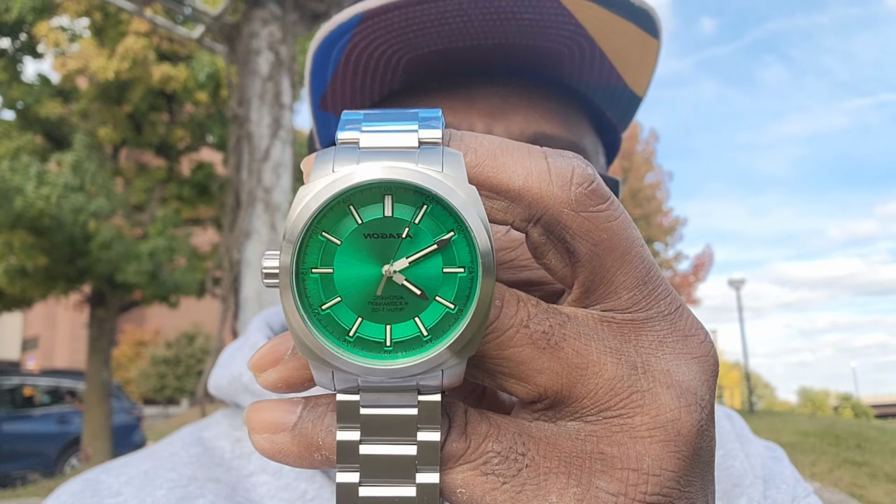Now, I'm about to enjoy the rest of my day. I got to go size this watch, put it on, and then I got to give y'all a night shot, right? I got to give you a night vision shot of this bad boy right here.